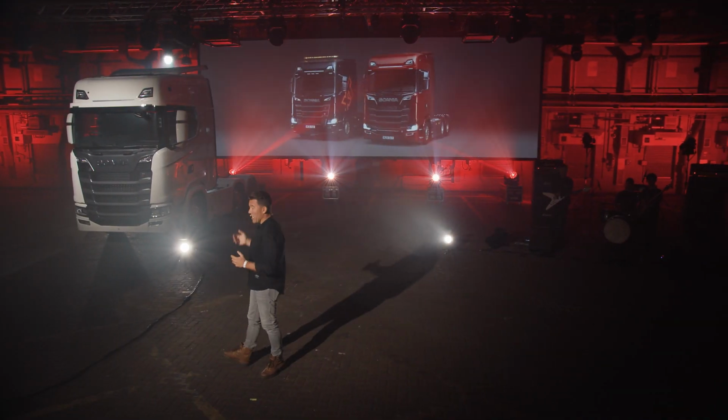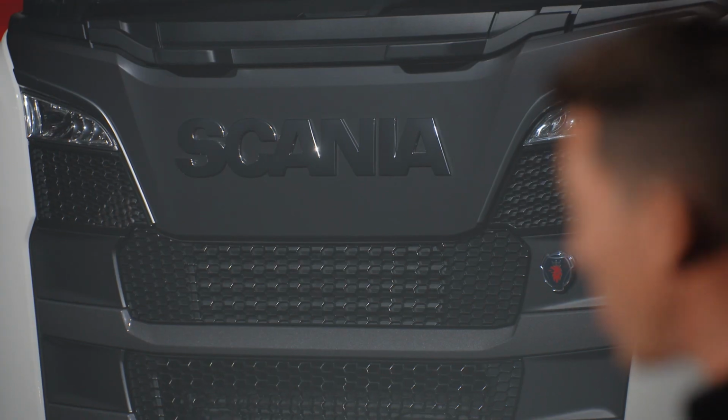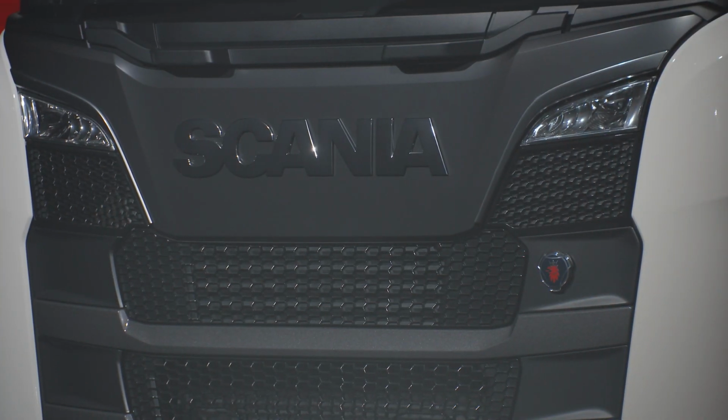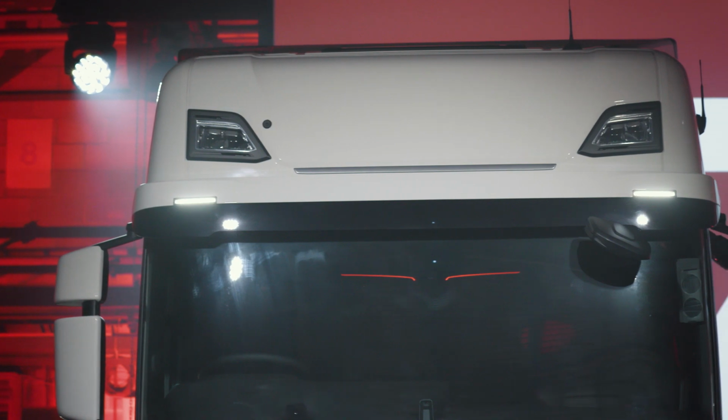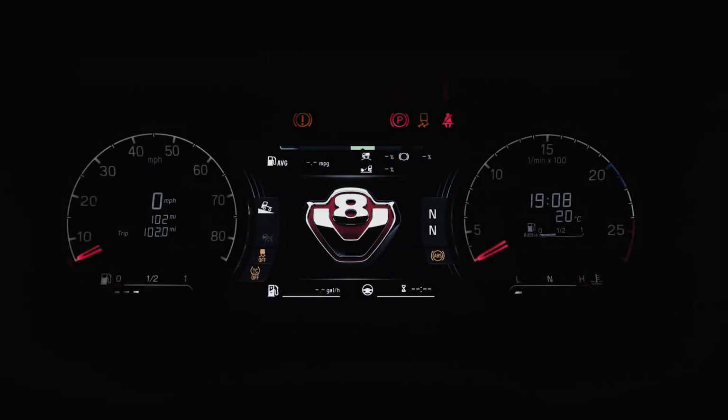Visually, and it's often the case with most premium brands, the revisions are actually a little bit more subtle, but we do have an updated grey metallic grille, and we've got an additional chrome roof front trim, as well as some more minor revisions in the instrument cluster inside too.